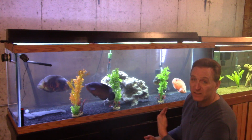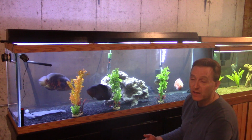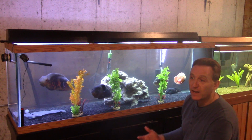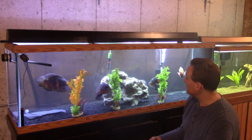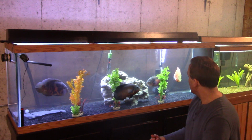And the little Jack Dempsey had no problem swimming around the tank, and the Oscars never even gave him a second look. So I know that he's just wanting to hide, for whatever reasons. So I got them both, and now I get to see them both much nicer.